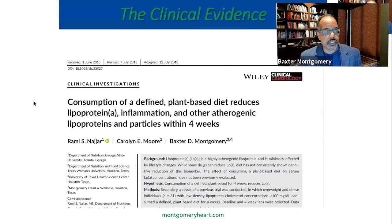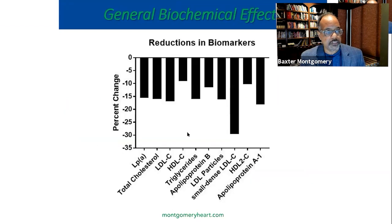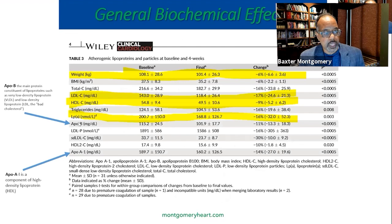We also saw a reduction in inflammatory markers. So lipoprotein(a), we were the first in the medical literature to show reduction in lipoprotein(a) with nutrition. And we also saw reduction in inflammation. Here you see LP(a), and of course total cholesterol was reduced in a very short period of time. ApoB, ApoA1.